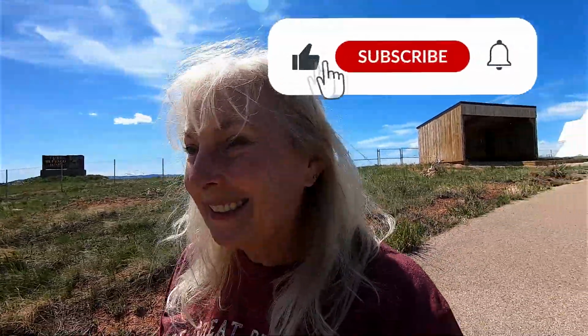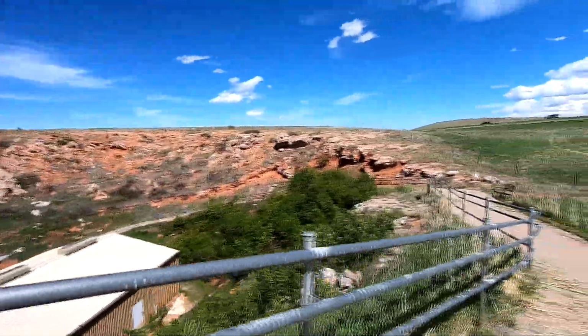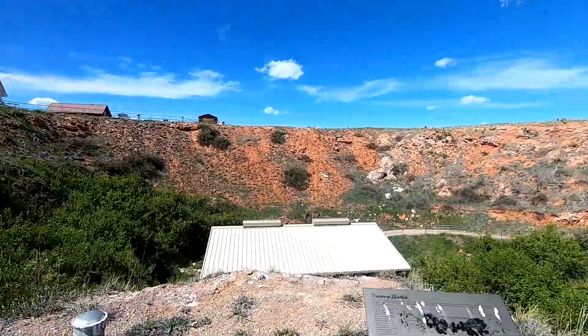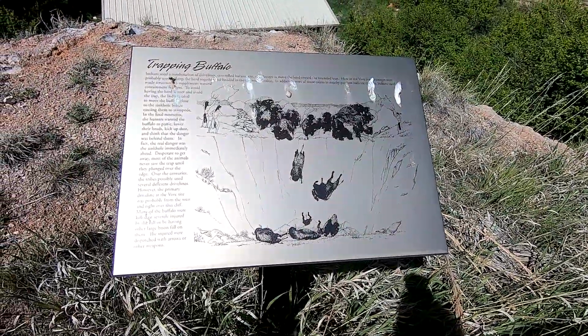I'm so glad I'm getting to show this to you. And I'm so glad we were able to sneak in. Okay, one more sign. This also looks like a great place for a picture. Okay, trapping the buffalo. Trapping them. Oh, look at that. Poor babies.